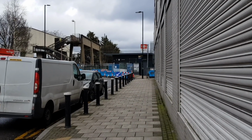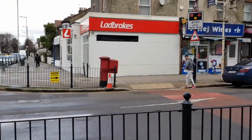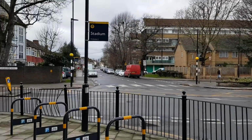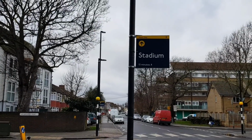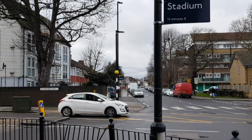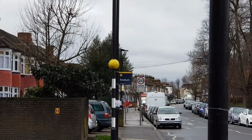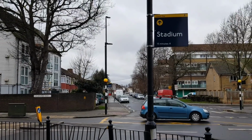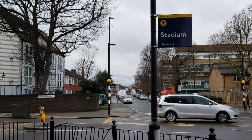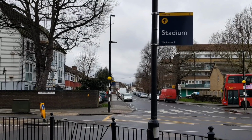I know I keep mentioning the signage, but just come out of Northumberland Park Station, and straight away you turn round and you're hit by these signs. You see there's one straight away, and then there's one further down as well. You can never ever get lost. So if you've never ever been to White Hart Lane or Tottenham's new stadium, you will never get lost. It will always direct you to either the stadium or one of the stations.